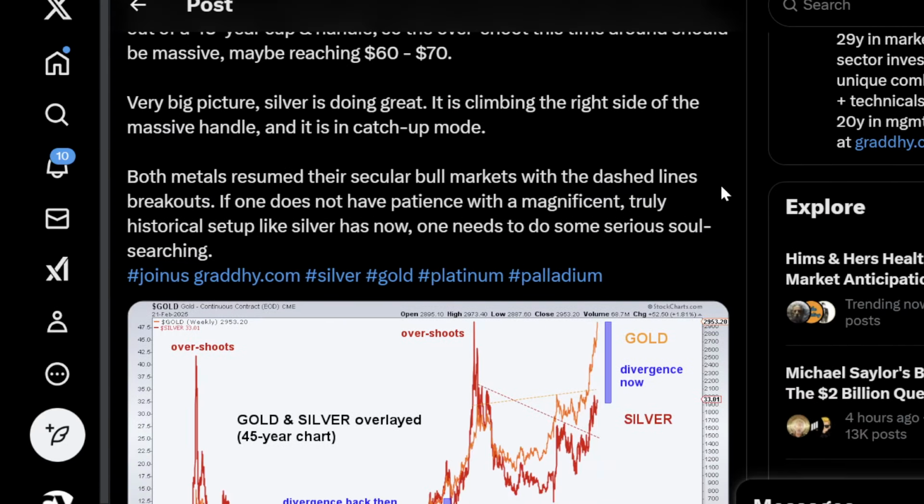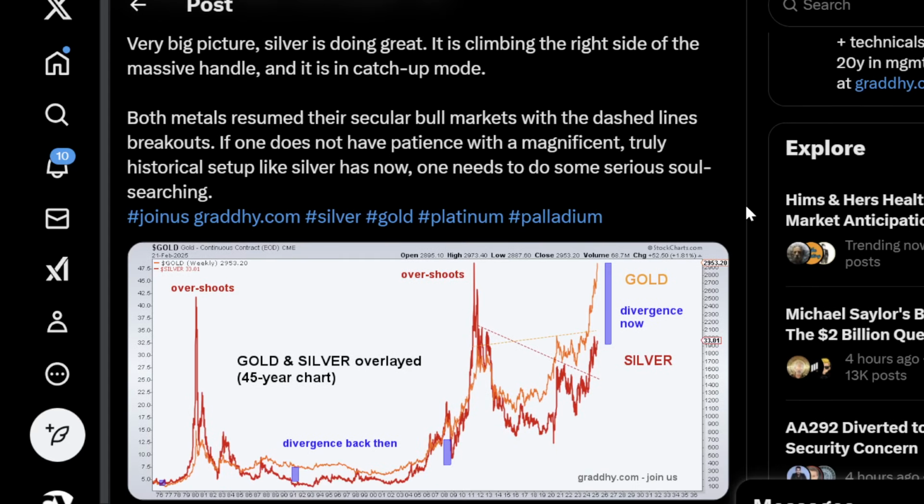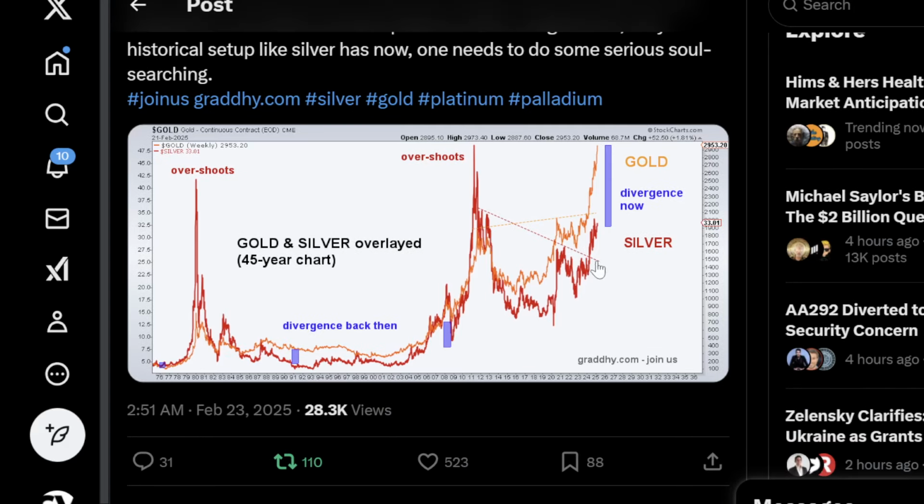Very big picture. Silver's doing great. It's climbing the right side of a massive handle, and it is in catch-up mode. Both metals resume their secular bull markets with the dashed lines breakouts. If one does not have patience with a magnificent, truly historical setup like silver has now, one needs to do some serious soul searching. Here it comes, boys. Gold and silver, we're gonna be ripping. We're already in the move.